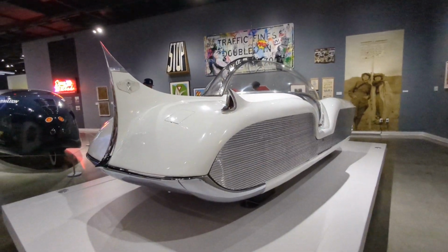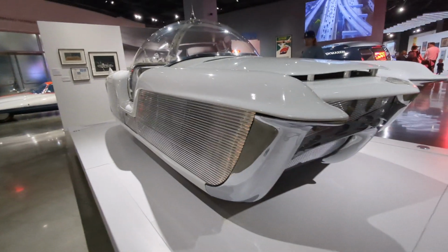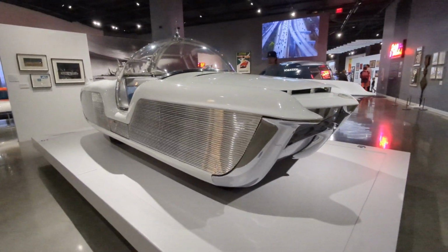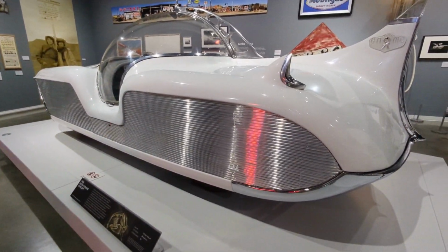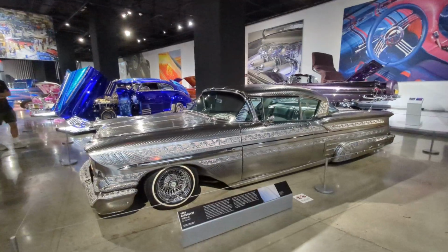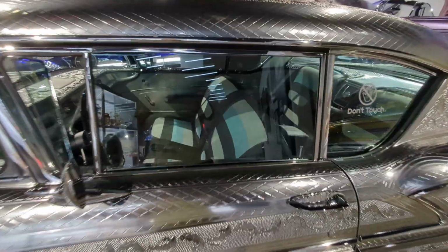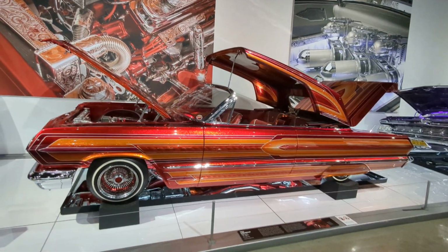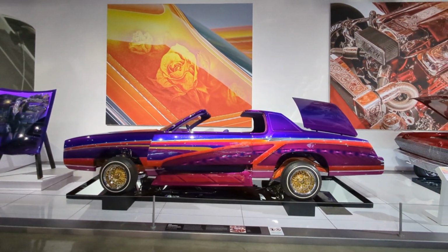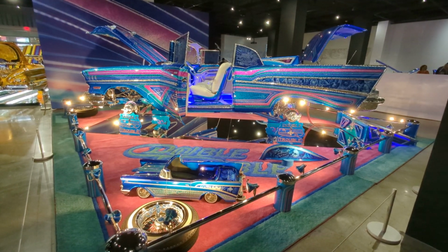Wow. This one is also a George Jetson sort of car. Absolutely incredible, huh? 1956 Astra Gnome concept. That's pretty cool. They're featuring Lowriders right now, so I guess I'll include some of these. I definitely like a good convertible, and these qualify as good convertibles for sure. Wow, amazing levels of effort went into these.